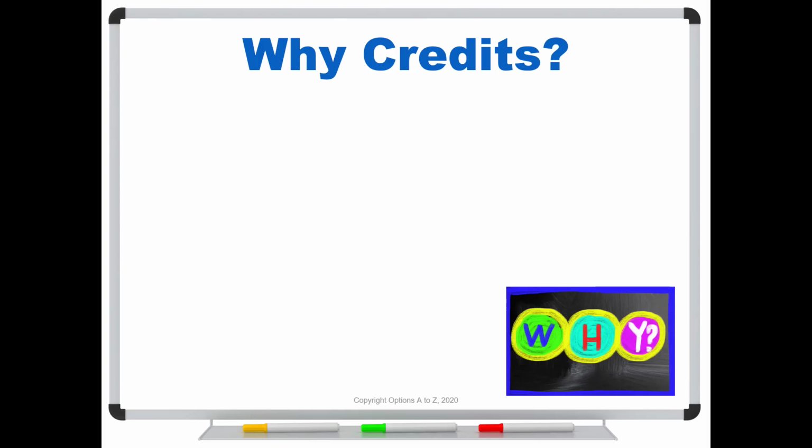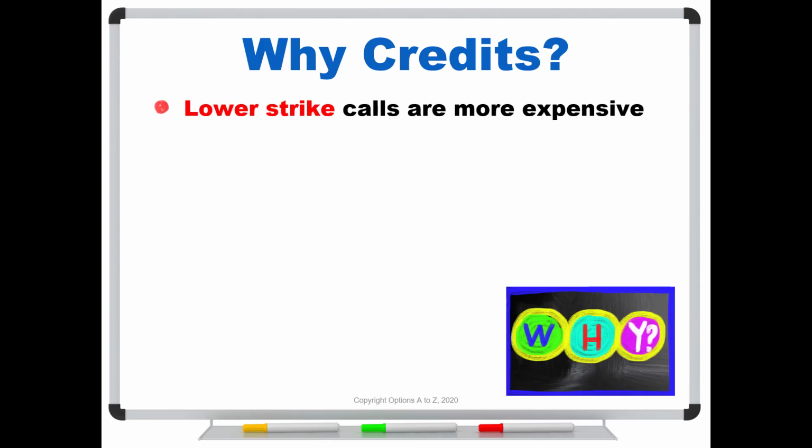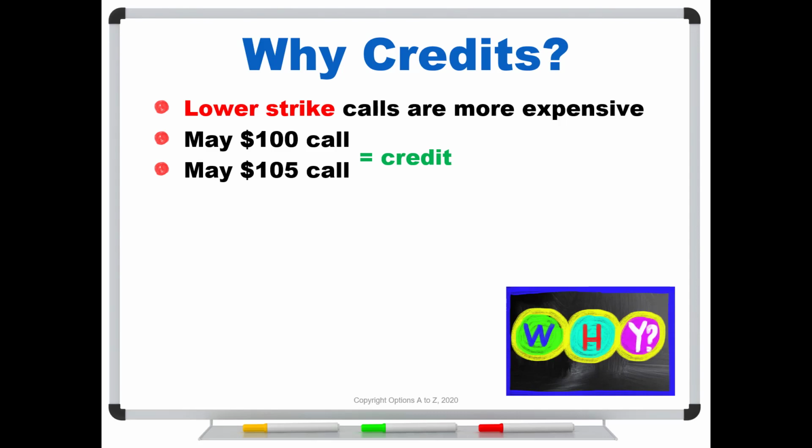But this particular principle says that lower strike calls must be more expensive than higher strikes. And the reason is it gives you the right to pay less money. Now, this is assuming that we have the same expiration date. So let's say that we're in our broker's platform and we're looking at the May 100 call and the May 105 call. I don't even need to bring up a broker's platform. I can tell you right now, for sure, the May 100 call trades at a higher price. It has to. And that's because it's giving you the right to pay less for the stock should you choose to exercise. So yes, if you sell the 100 call and buy the 105, you're receiving more money than what you're spending, and that's going to generate a credit.